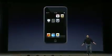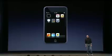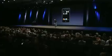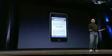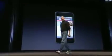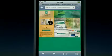And so what are we going to do about that? Well, we're going to add an application to iPod Touch. And the application we're going to add is the Safari web browser. We're going to build it right into iPod Touch. And so what you can do with it is view all those web pages, zoom in, log into any Wi-Fi network pretty much, whether it's at the airport or a hotel or Stanford University or anywhere else.